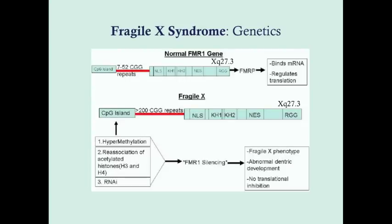So here's just a schematic of the FMR1 gene. This is normal here. You have a CpG island at the end of the gene. You have your FMR1 gene right here. And then in between that is this trinucleotide repeat sequence. Now, if this sequence becomes too long, then various things can happen to this gene where you can get deactivation of the FMR1 gene. And that happens when you have too many trinucleotide repeat sequences.